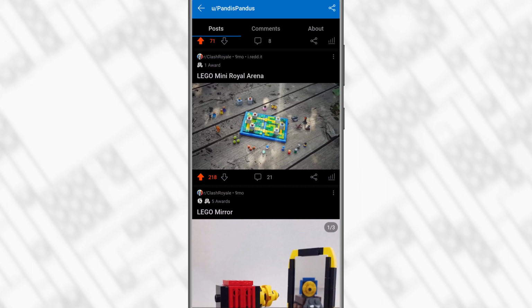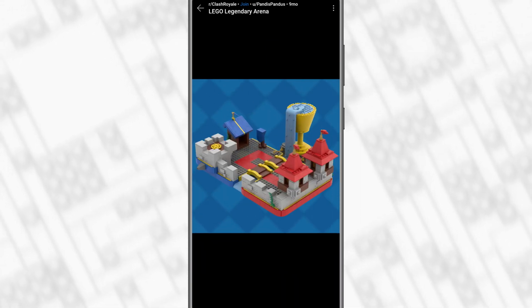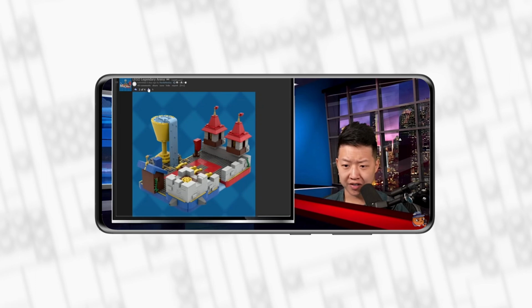That led to an OG Clash Royale YouTuber, OJ Orange Juice, to feature a Clash Royale arena I built in his Juicy News Network series. LEGO Legendary Arena. Wait, is this an actual photo or 3D render? Because this is too perfect.